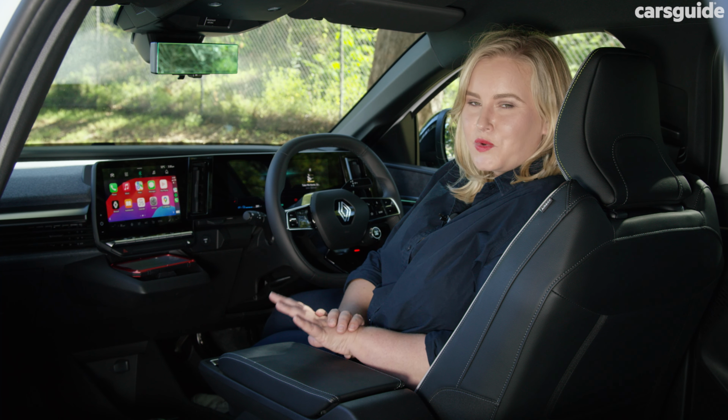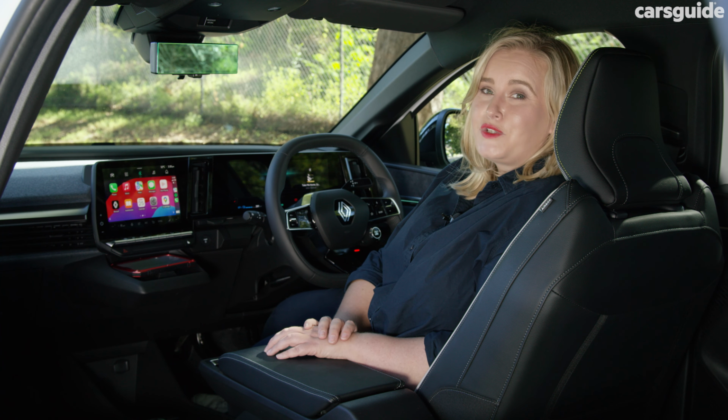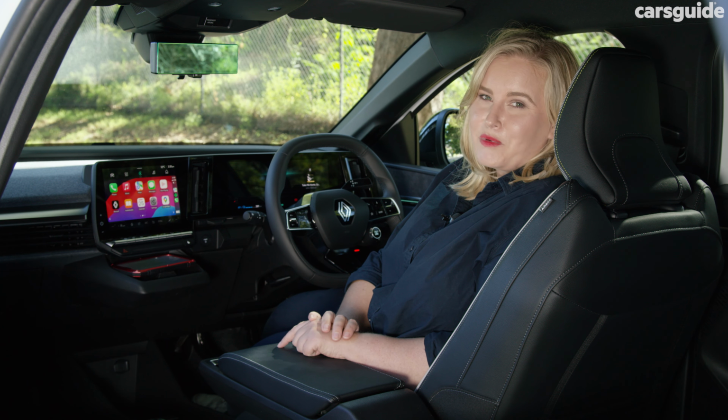The charging is good in this model, with both rows getting 2 USB-C ports. The front also gets a wireless charging pad and a 12-volt port. However, this car does miss out on vehicle-to-load capability.